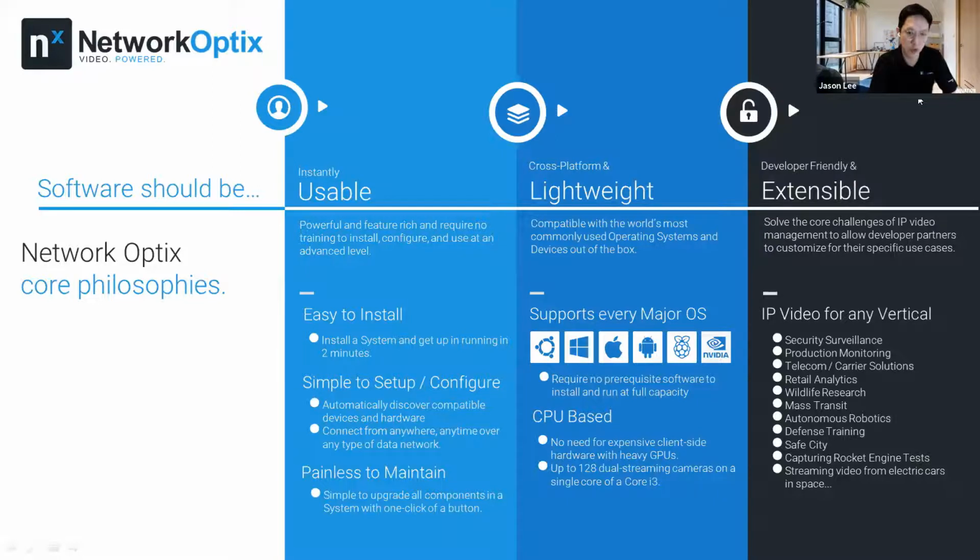So if you want to build any kind of application for the verticals that are listed right here, these are actually real case scenarios we see. You can just download the SDK, download the API, download the software, and then start working on the tasks you want to do. Yeah. Next slide, please.